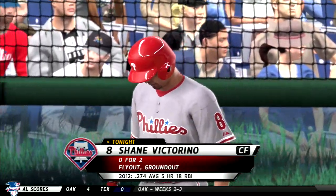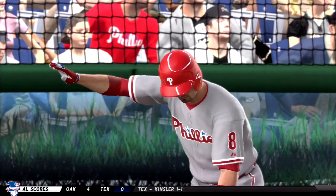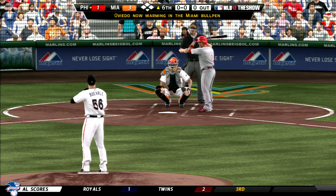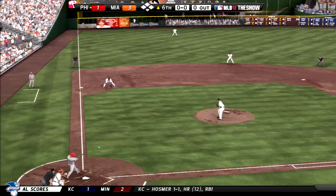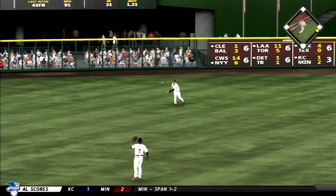And there is the flying Hawaiian Shane Victorino. He'll stride in to start things out against Mark Buehrle. Marlins have some action in the bullpen now as a right-hander is up and throwing. Lined into left center. And Victorino's aboard. It's a base hit.